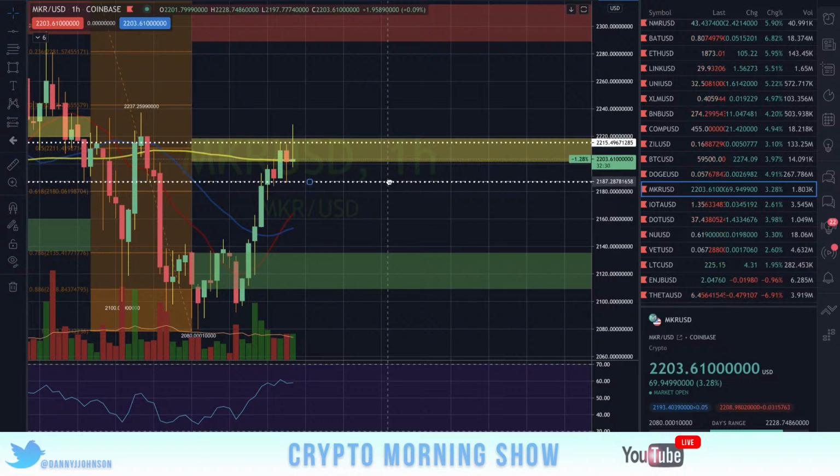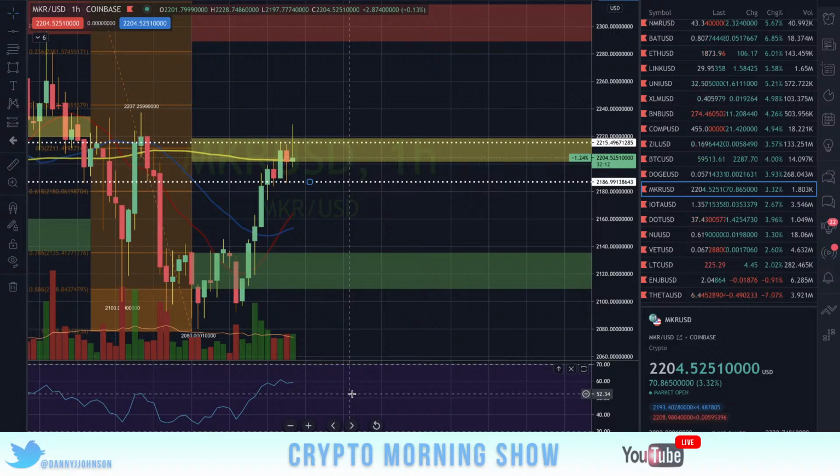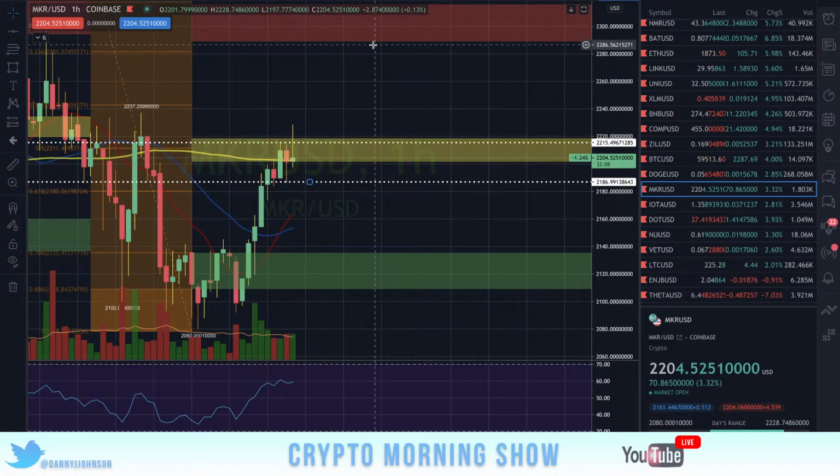And 2187.2878 support. We are just above this 100-day on the 1 hour, so that's looking pretty good. Volume up above average, RSI in good shape. So MKR creeping up, trying to make it up to our sell target. Let's move on to audio.